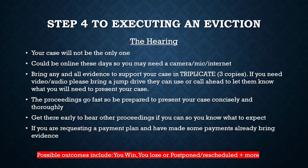And you want to send those in typically ahead of time, or you may have to upload them. If you're going to be in person, you typically want 3 copies, one for the judge, one for the plaintiff or the defendant, and one for you. If you have audio-visual, make sure you let them know ahead of time and find out how to get that played appropriately in court or online.